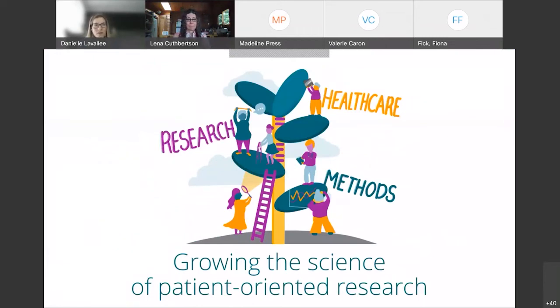So the methods clusters are one component of the portfolio of work that the BC Support Unit has led over the past few years. The focus of the methods clusters is really building the science of patient-oriented research, which has been work that I've had the fortune of coming into and seeing a very thoughtful approach to how the doing of patient-oriented research has been expanded.